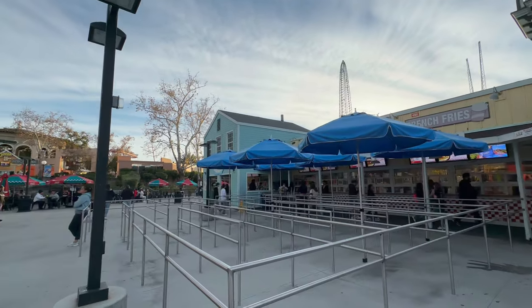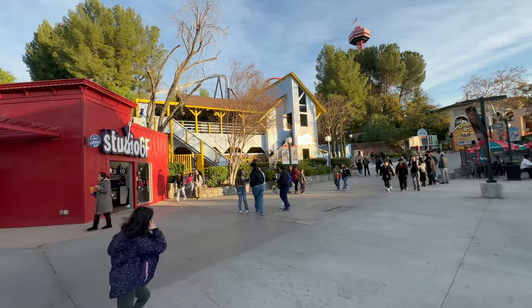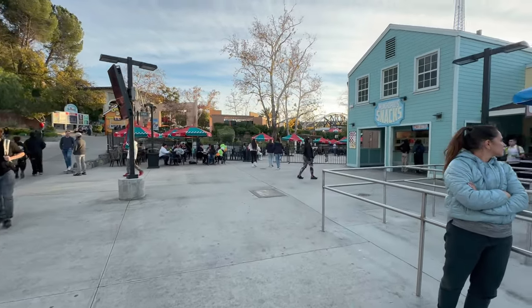Yeah, it's coming to golden hour here at Six Flags Magic Mountain today. A very beautiful day. And back here, the park vibes are actually really cool.